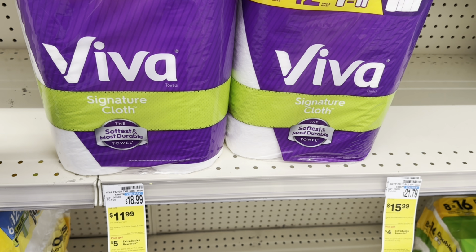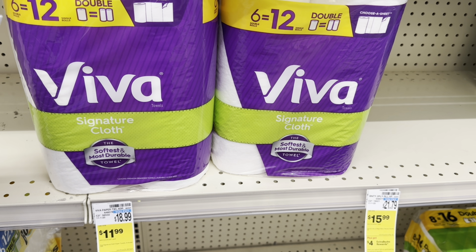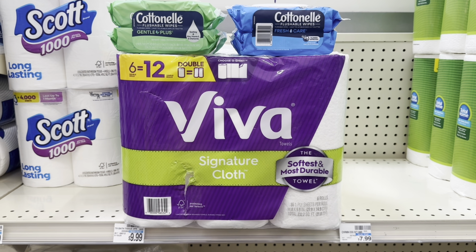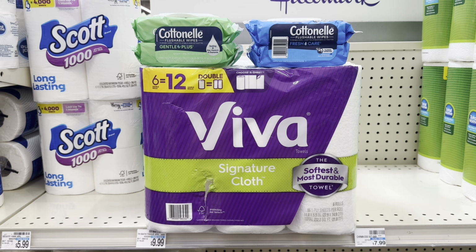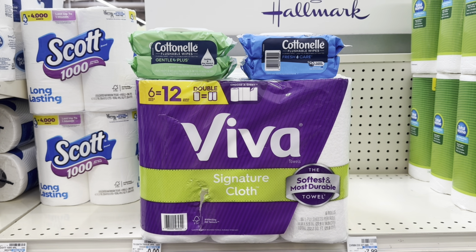The second option is to pick up 1 Viva 6 big rolls on sale for $11.99 and 2 Cottonelle wipes on sale for 2 for $9. These 3 items will total $20.99. Pay the $20.99 and get 5 back, making them $15.99 or $5.33 each.